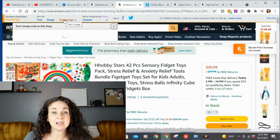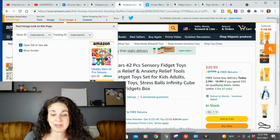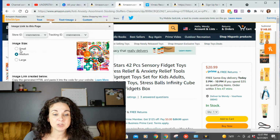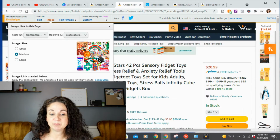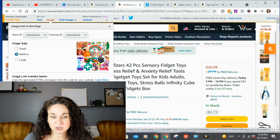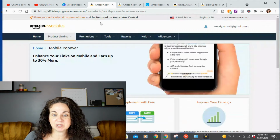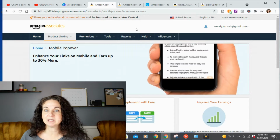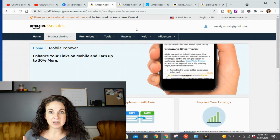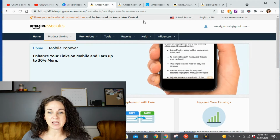If you want to embed it in your website, you're going to click text and image or just the image. So you could embed this, or if you just want to embed the image itself, you can choose small, medium, large, and just embed the image, and it becomes a clickable picture. And so they can click on that picture and purchase the item that you're trying to promote. So that's how that works directly on Amazon. So that's the Amazon Associate side. So basically, build your site, get it set up, and then apply, and you'll be up and running. No minimums, anything like that.